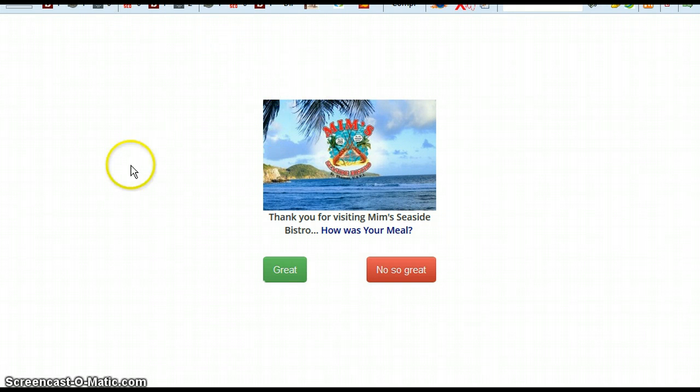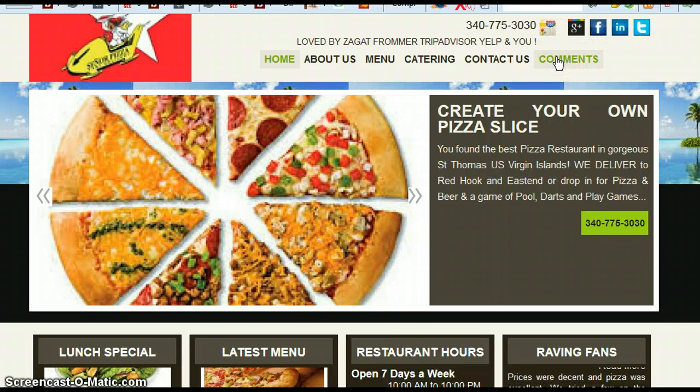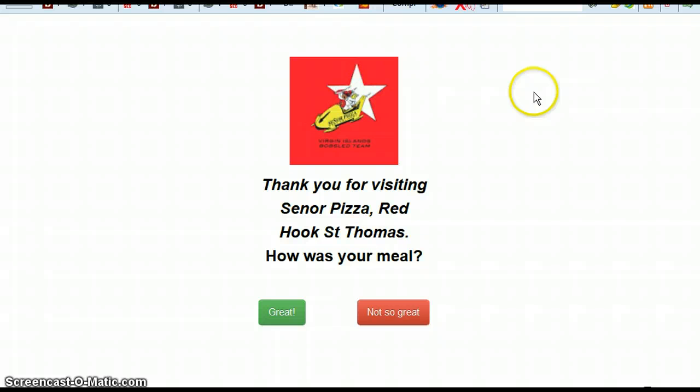Another thing to keep in mind, this is all customizable. The logo, the statement here, even the buttons. So here's another example of a client using it right on their website. You just go to comments right there, and of course it goes to that simple page.